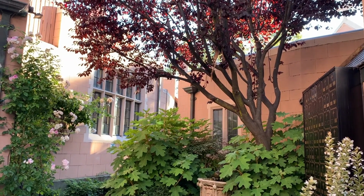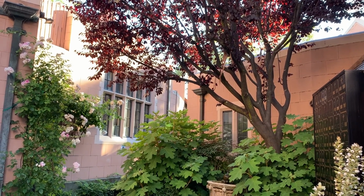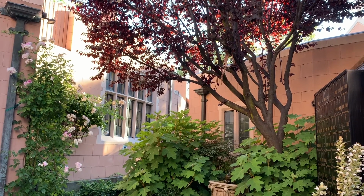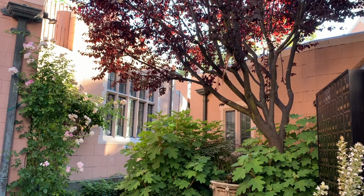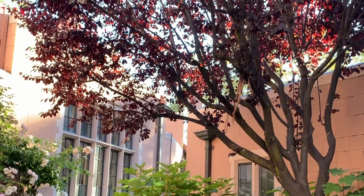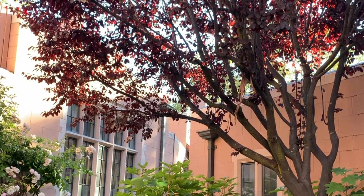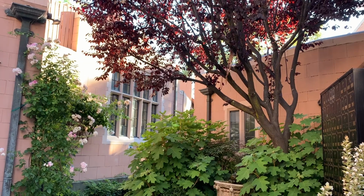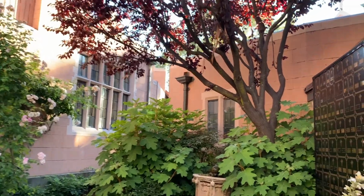There is a really large tree. This is an ornamental plum. It's Prunus cerasifera. It actually does produce some fruit, but the fruit is really small and not so tasty, but it will shed. It's usually used for ornamental landscapes, for its foliage color, and for its reliability, and also for its dark trunk color. And then just under that is some oak-leaf hydrangea.